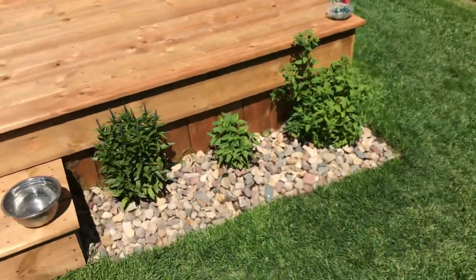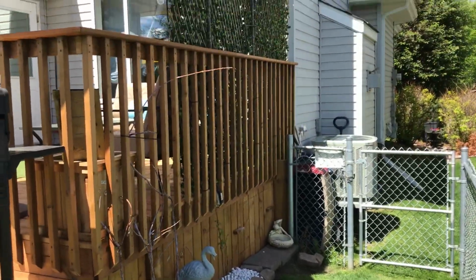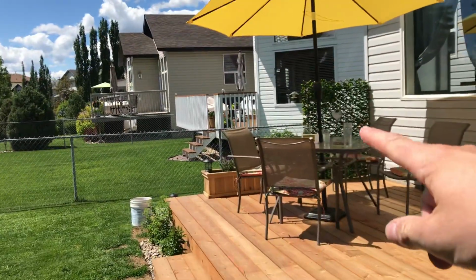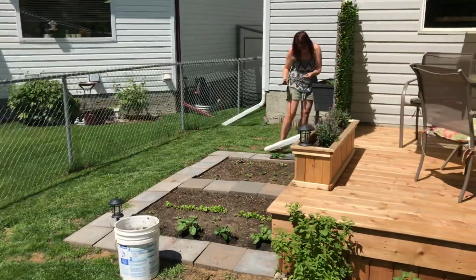Got some rock landscaping in here and the other side as well. We can grow some raspberries and things up the side there. New privacy screen over here, which is nice. And then we made a garden as well.